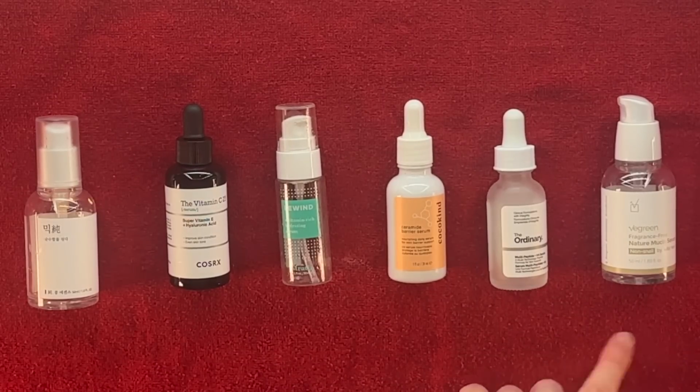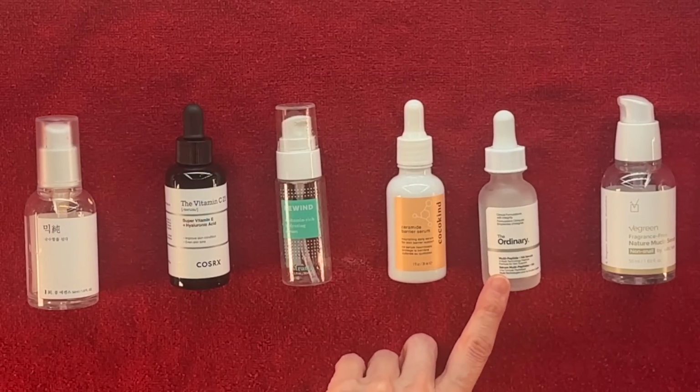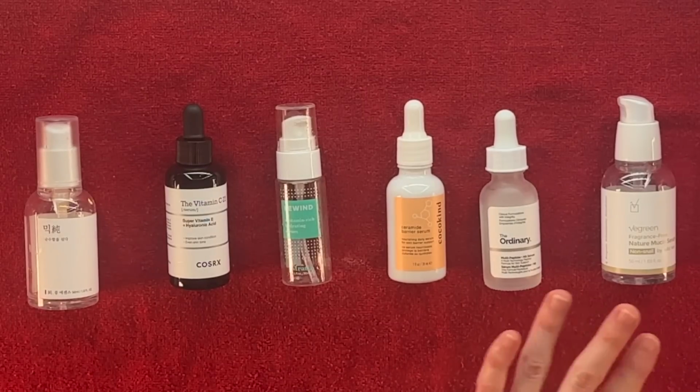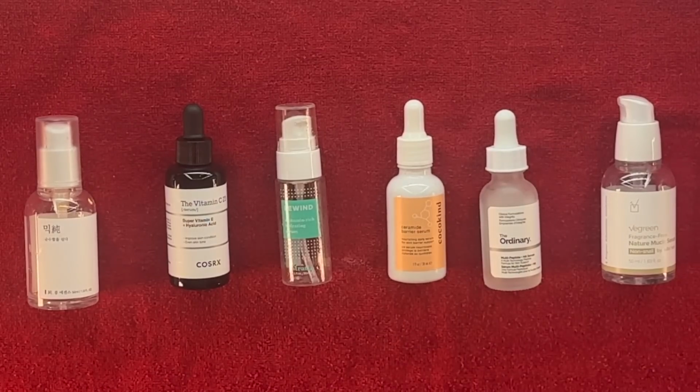And it includes some peptide ingredients, which I love. So we'll come back to The Ordinary's multi-peptide serum. I love peptides. That is a much more affordable way to get a lot of peptides in your routine. Frankly, I like both of these a lot, and that's why I repurchased both of these.